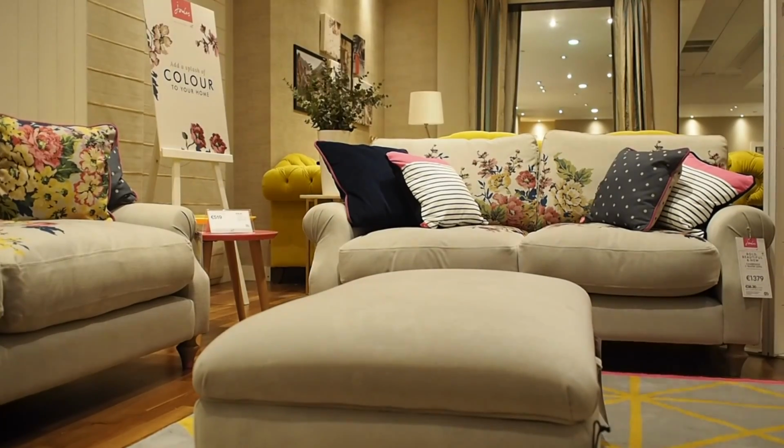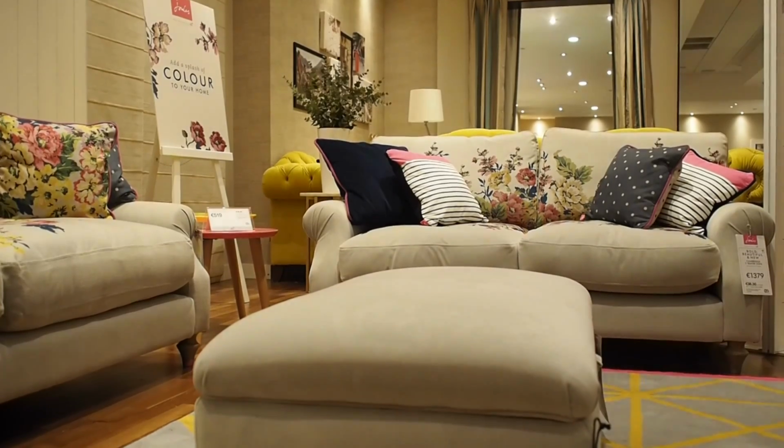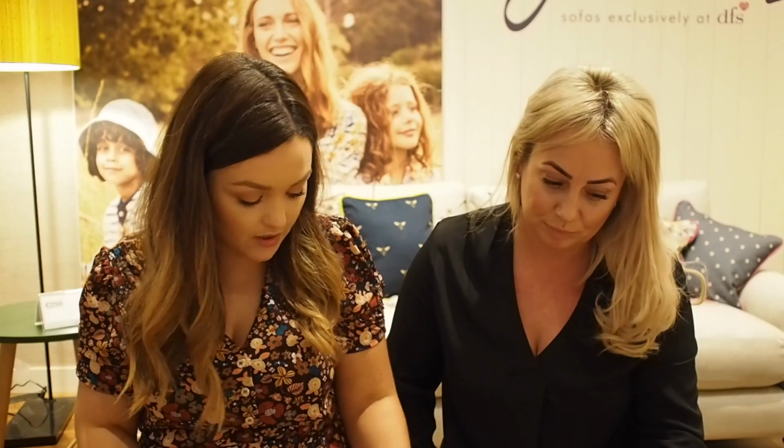Like, two of us are sitting on the big interiors one as well. Yeah, and there's floral on the inside of this one, which matches the floral. Now, I've gone for a smaller footstool, so you don't have to get the big one.